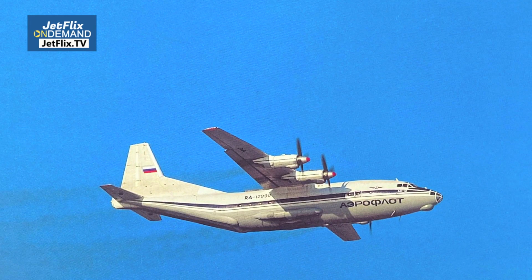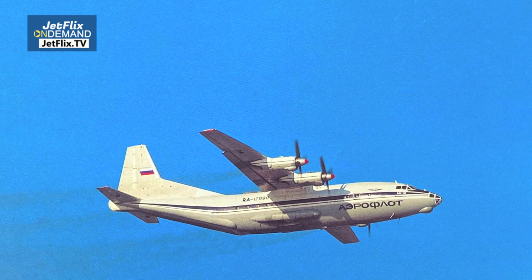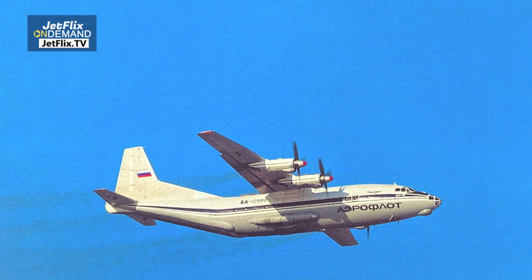Aeroflot would have used the AN-12 in various cargo roles. It has rear loading cargo door and ramp for easy access of cargo and freight, and the type would have been in operation with Aeroflot through to the mid-1990s.